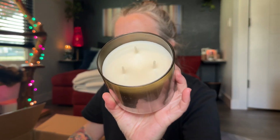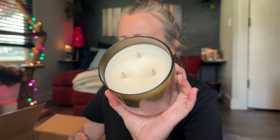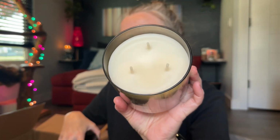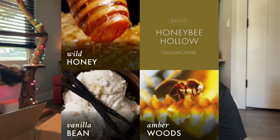This one has the kind of thin, stiffer wicks, but also kind of medium in size. They're the ones that are coated in wax. Yeah, those are more ropey. Maybe those are more medium ropey. They're not the really thin ones that curl, and they're not the core. This one is wild honey, vanilla bean, and amber woods.